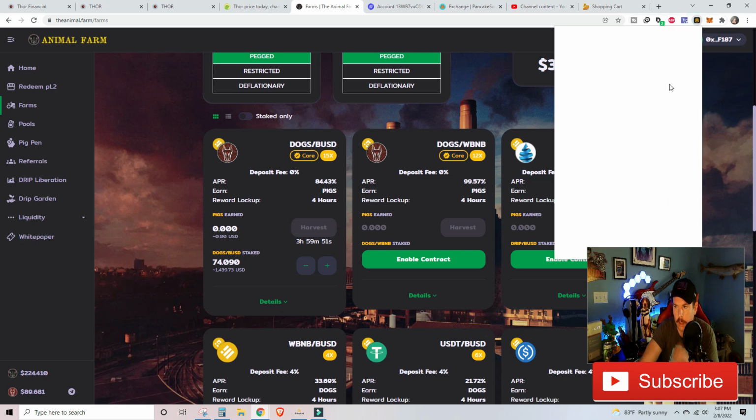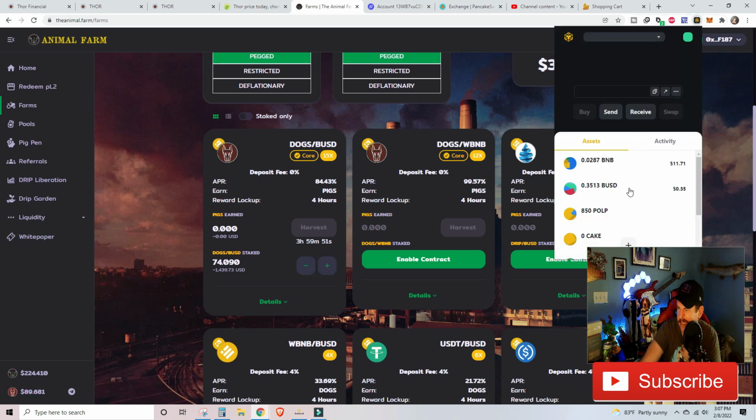We're going to go to our wallet here. I believe we added the asset here as well. Let's see how much that transaction was, just in case it was screwing me up. Okay, so it was only 31 cents for that. Not too bad. Oh no, we did not add pigs. We did add dogs.